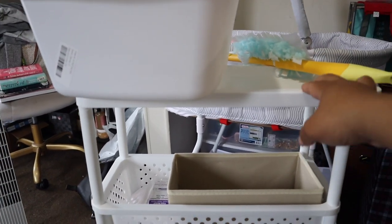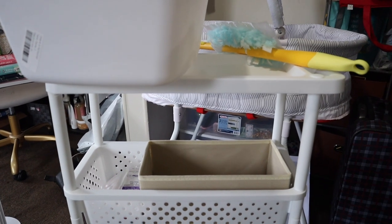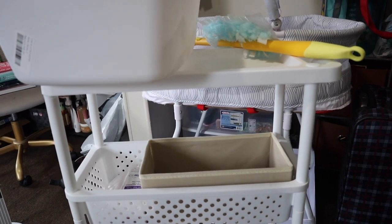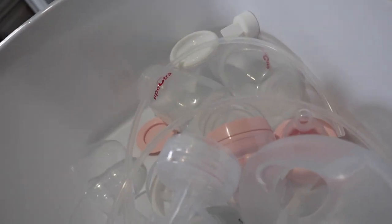But this cart I got from Five Below, and it was only $10, and when I saw it, I was like, okay, it's kind of small, but I'm gonna make it work, just because I don't really want one of those typical metal three-tier ones, because I feel like they're overpriced. Like, why? This doesn't belong on the cart. I just brought it in the room so I could put all the stuff in there.